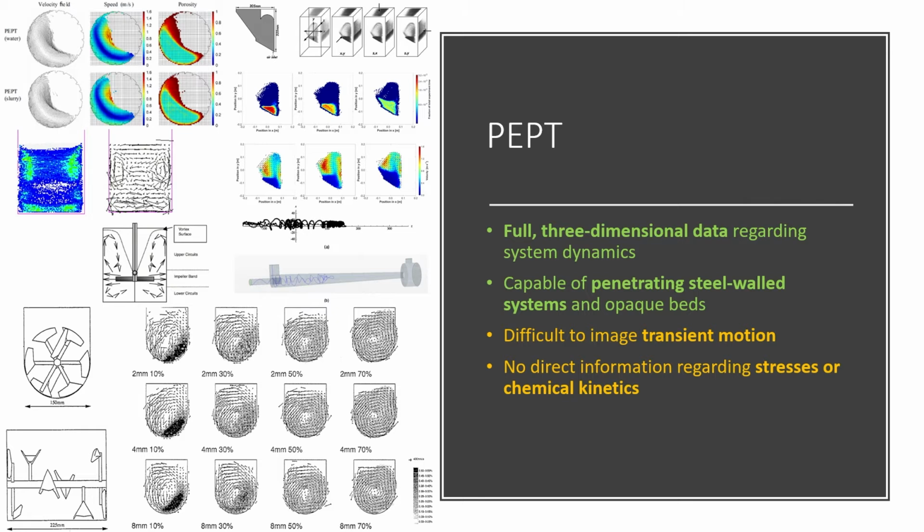We've imaged a wide variety of different systems using this technique, so we have a very good picture of its capabilities. So as I say, the pros, it gives us full three-dimensional dynamics. It can penetrate steel-walled systems, so we can look at real process equipment. But because of the nature of the tracking, it's difficult to image transient motion, and we don't get any direct information regarding stresses or chemical kinetics.